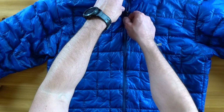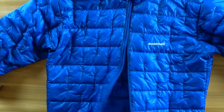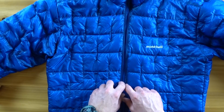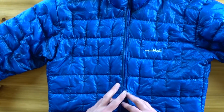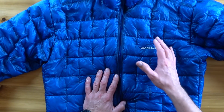The material that this jacket is made out of is a 7 denier nylon fabric. Montbell calls this fabric a ballistic airlight nylon. One thing to keep in mind about this jacket, although the material is very strong for the weight, Montbell clearly states on their website, due to the use of ultralight fabrics, these garments may require special care. You have to be careful with this.